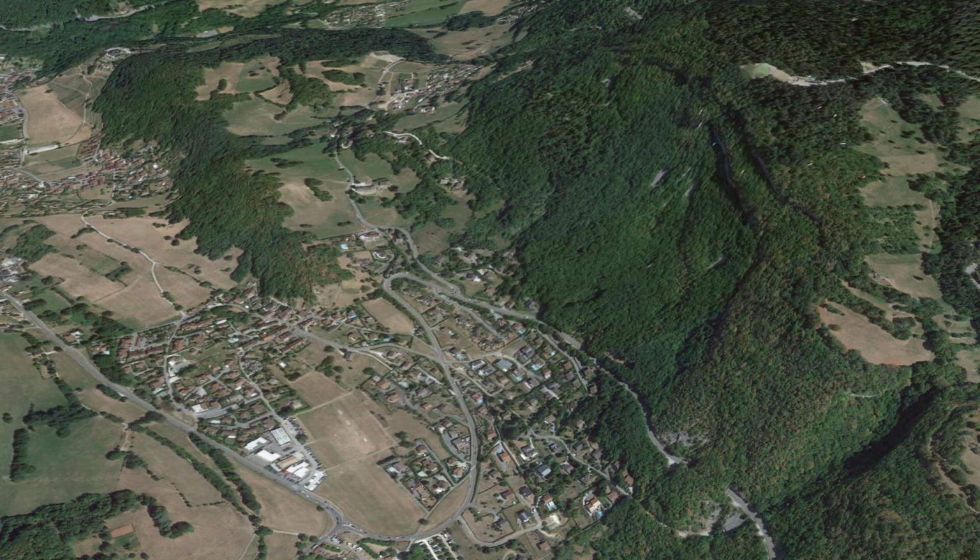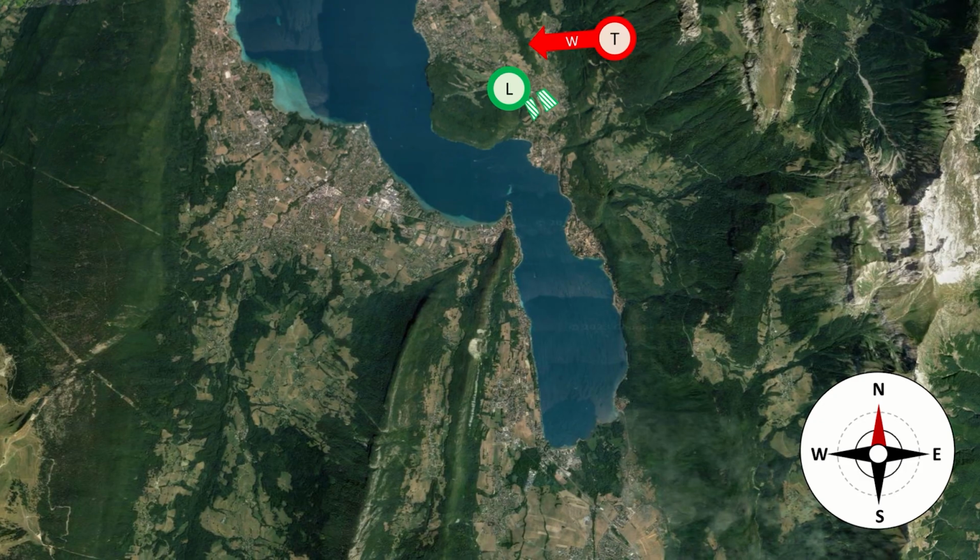Here a final view at the Planfait paragliding area. On the top right you find the takeoff, and on the bottom left the landing. Now let us continue with the main paragliding area, the Col de Forclaz or Monmin takeoff, which is also pointing to the west.